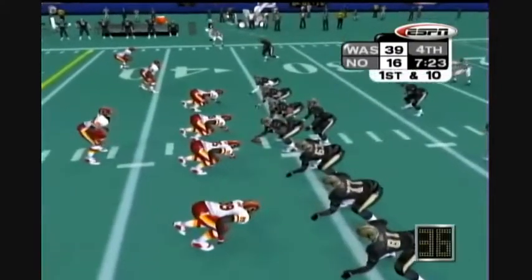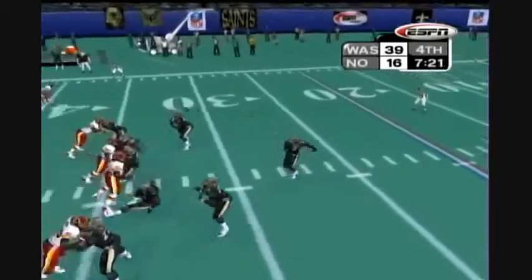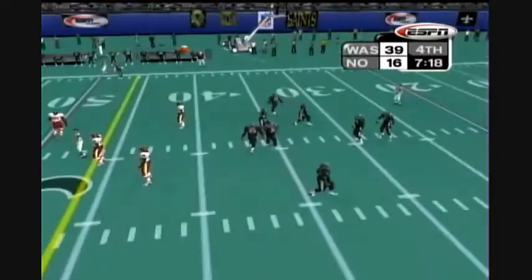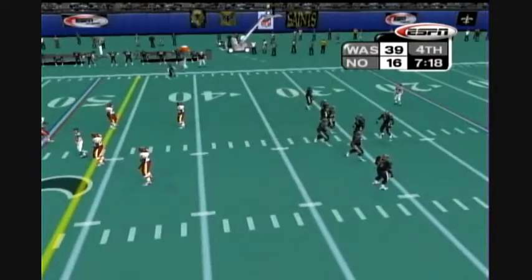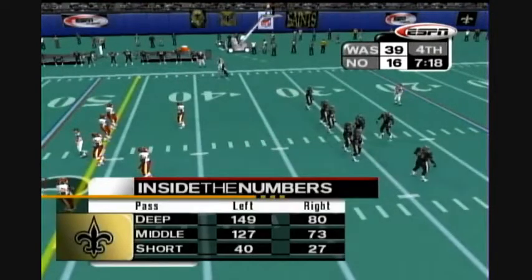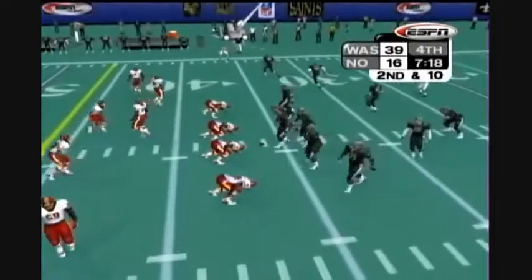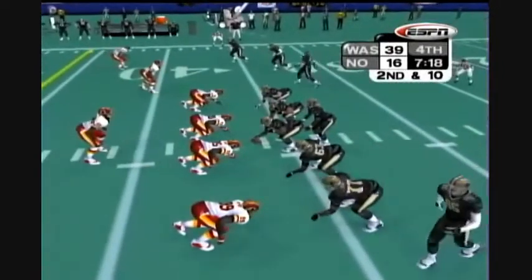That's his sixth catch this game. Connell has good skills, but he can disappear from the game at times. The defender gets a hand on it. Incomplete. Let's go inside the numbers. The Saints have figured out how to beat the secondary of the defense. Anything stand out to you in these stats, Tom? The offense has shown they can attack the entire field.